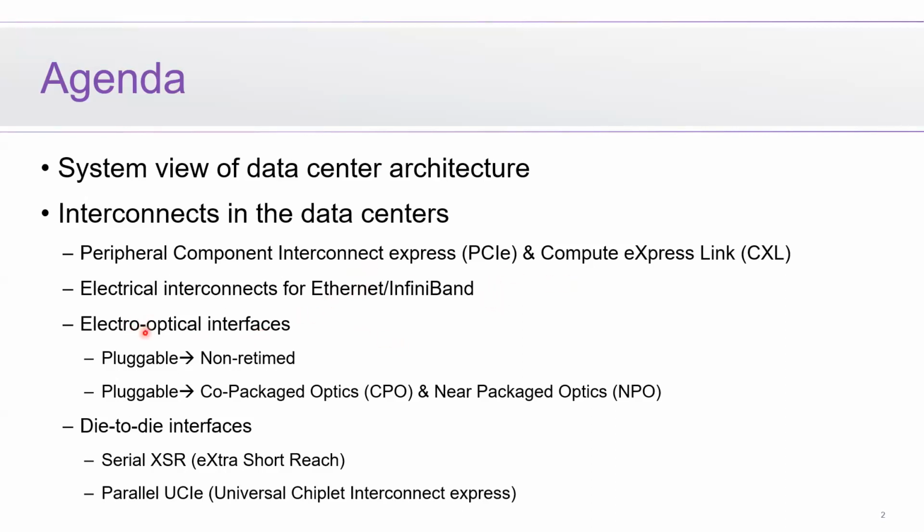And then we'll talk about the electro-optical interfaces and how they are migrating from the present implementation of pluggable to something which is called non-retimed, or linear, or analog drive. There are many different names. That's what is currently being discussed at different standards bodies, and it's going through the implementation phase. So we'll talk about this migration in terms of technology progress.